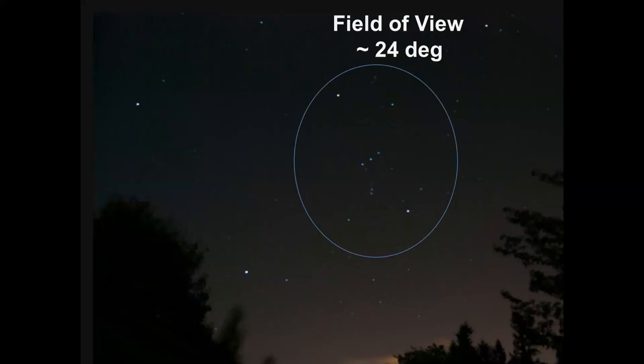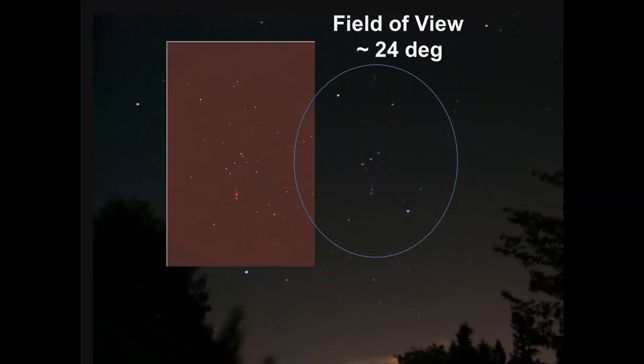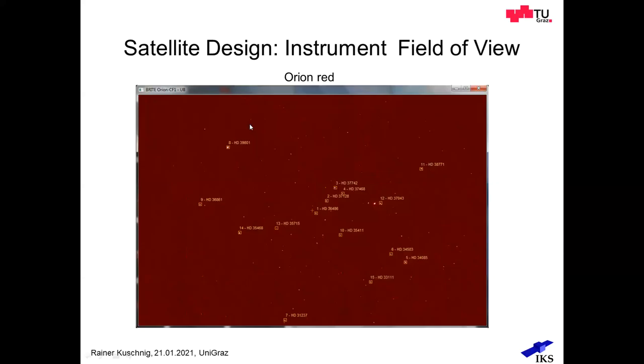It's the whole Orion would fit in. And as a matter of fact, the first image we took was from UniBrite, the Red Austin satellite, and it actually has what you see to the left. Brings the whole Orion nicely onto the CCD.